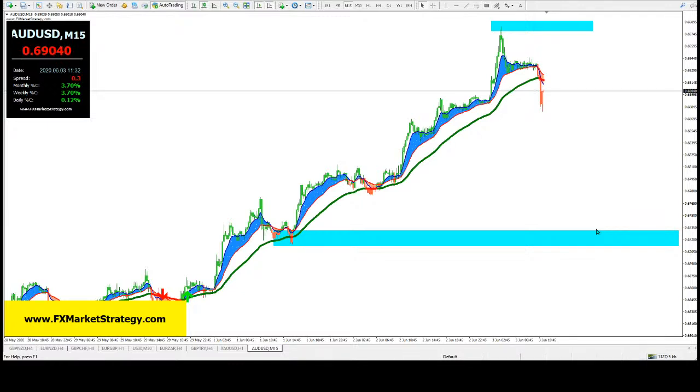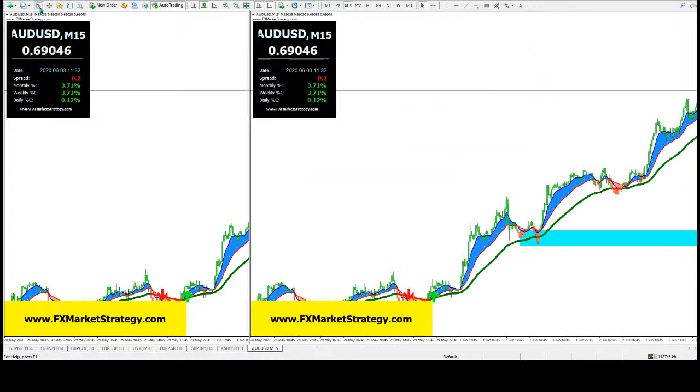If this happens, it means the stock market is going to come down, so the Dow Jones is going to have a correction, and this is possible to happen.